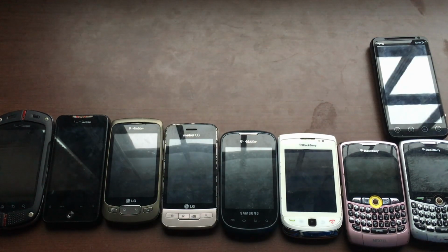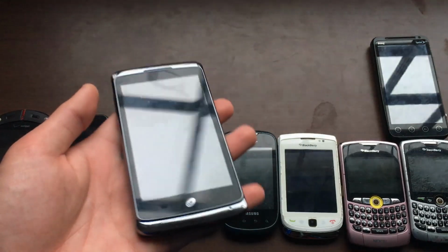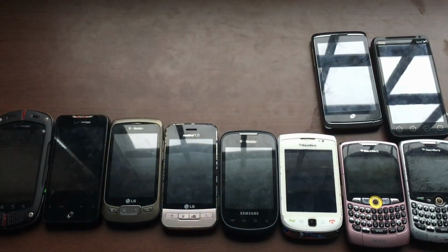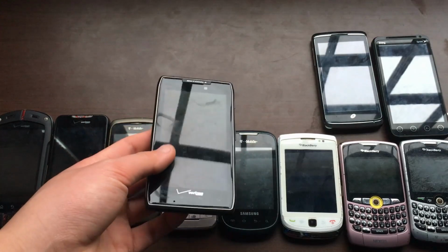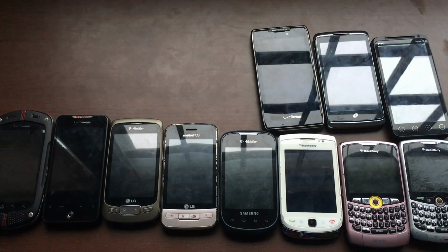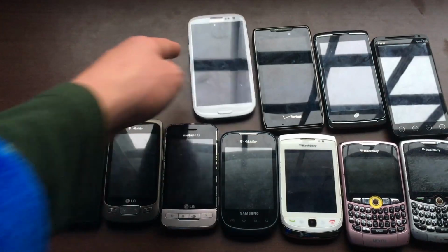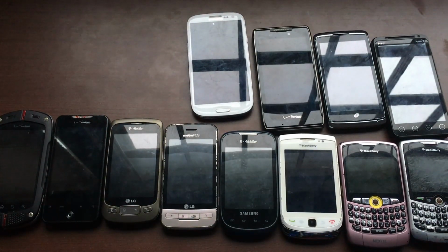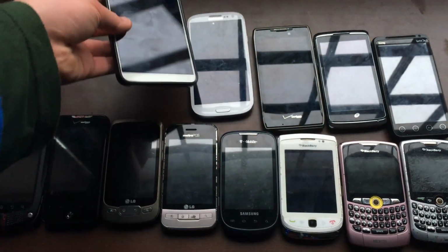So, first up is this UMX U671C. Fully works. Then we have this Motorola Droid Razr Max. Also fully works. Android 4.1.2. Both of these are on 4.1.2. Then we have this one, which is on Android 4.3. It's a Galaxy S3. And then lastly, we have my Huawei Ascend Mate 2, also on Android 4.3.